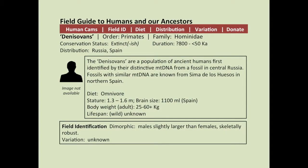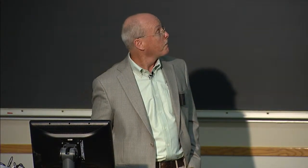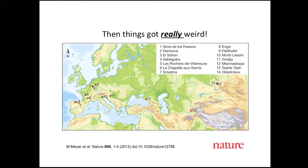So then we have to create a new page, but unfortunately we don't have a picture, image not available quite yet. But again, it's a new page, and what we have to do now is combine our morphological analyses with our genetic analyses when we're doing paleontology in the Middle and Late Pleistocene. Then things get really weird.